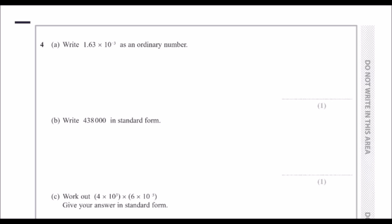Question 4. Write 1.63 times 10 to the power of negative 3 as an ordinary number. So when we have a negative power, 10 to the power of negative 3, that's the same as dividing by 10 3 times. So it's 1.63 divided by 10 3 times. So that'll be 0.00163.